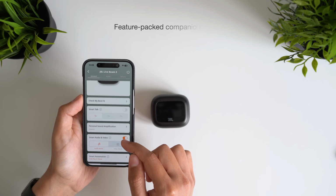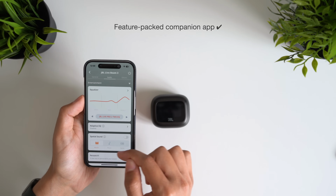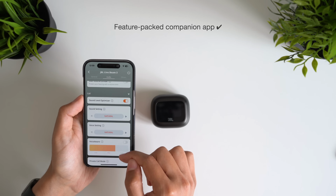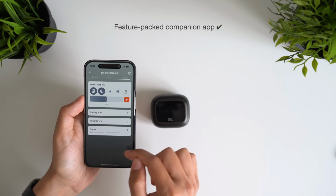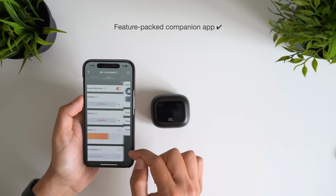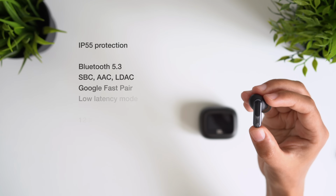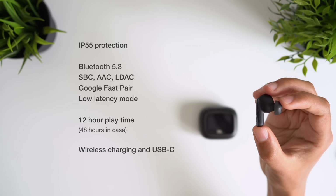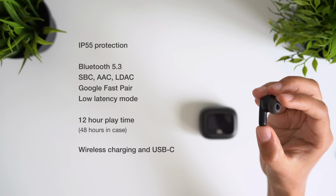JBL offers some of the most well-rounded earbuds on the market these days because they're just packed full of useful extra features. Smart Talk, hands-free Google and Alexa, plus loads of ways to personalize or improve accessibility. They're not shy on specs either. IP55 protection, a huge 12-hour battery life, and high-res listening with LDAC.